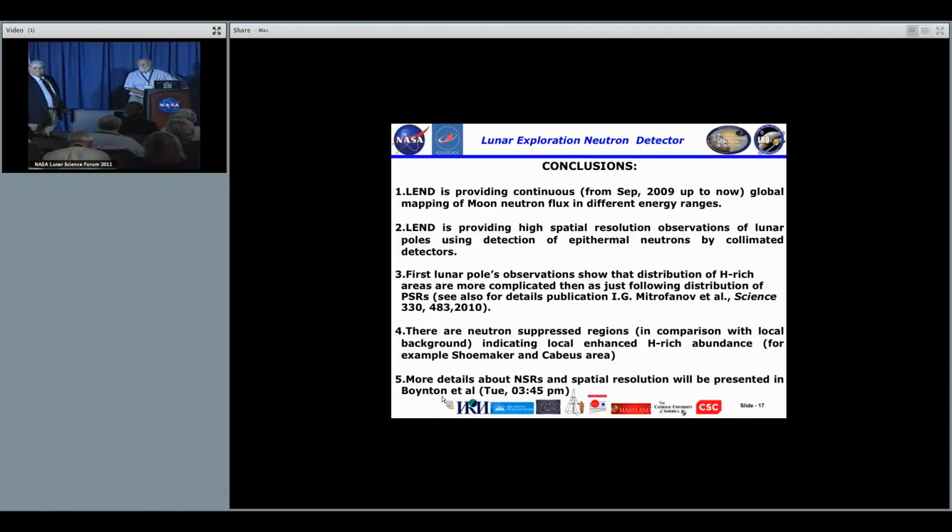So if you look at the Mare regions, you get a bump in the count rate from the collimated detector, and you get a dip in the count rate from the uncollimated. Oh, I'm sorry. I thought you were talking about in the polar regions.